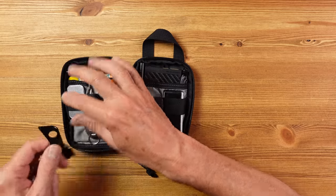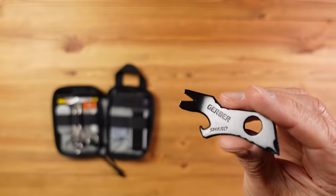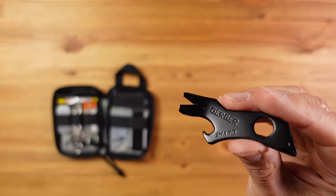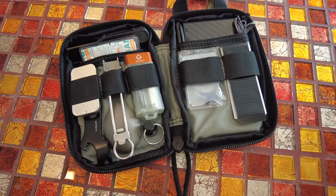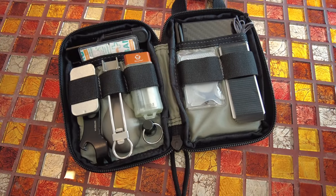It seems that most security now want a power bank taken out of your bag so they can look at it separately. So they took me to one side to check on this. But when I opened the kit, they immediately saw the Gerber and took it out for a closer look. And I simply explained it was a bottle opener and they seemed happy with that and I was on my way. And if you've not seen my video on this particular kit, I'll include a link to it at the end of this video.